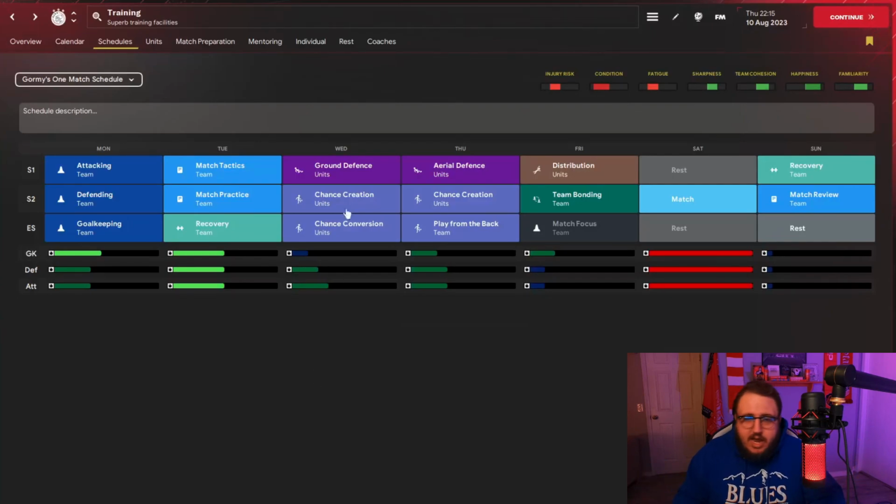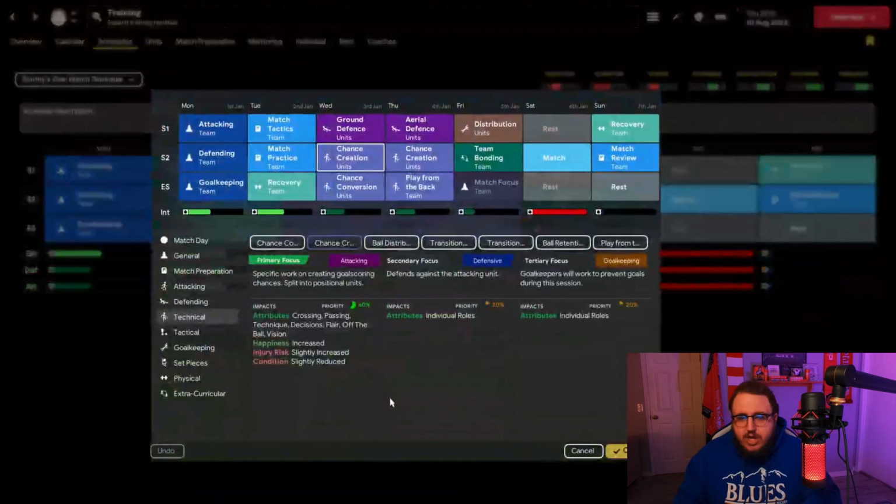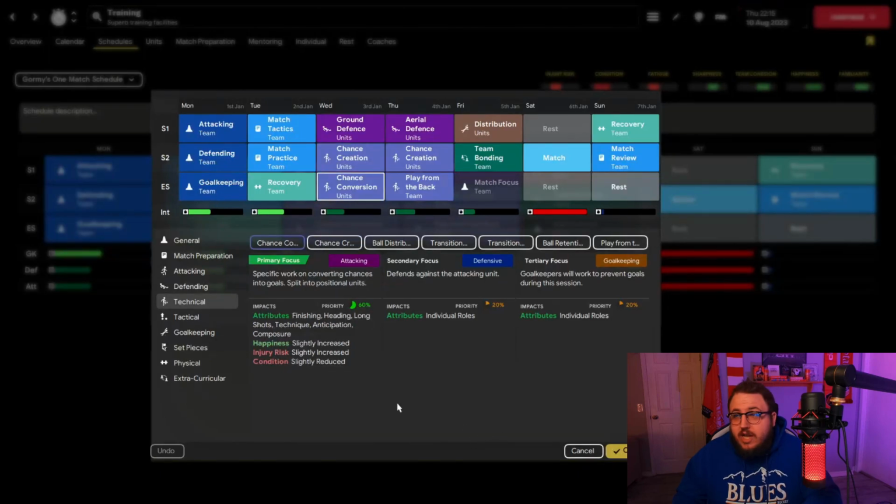Now, Wednesday, we've got ground defense with chance creation and conversion. Chance creation as well as chance conversion, those I like to see together. It just makes the most sense. With chance creation, you can see down here for the attack, you have crossing, passing, technique, decisions, flair, off the ball, as well as vision. Chance conversion focuses on all the other stuff: finishing, heading, long shots, technique, anticipation, as well as composure.